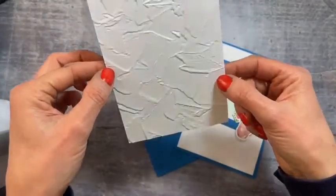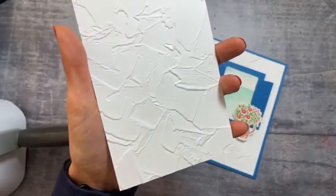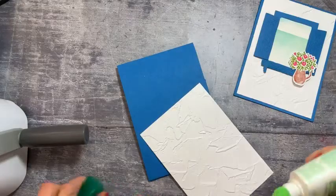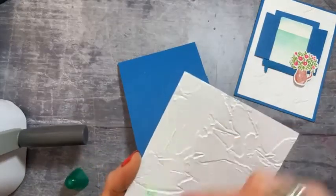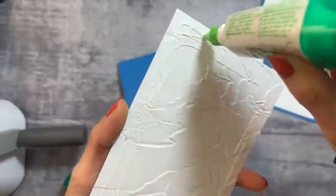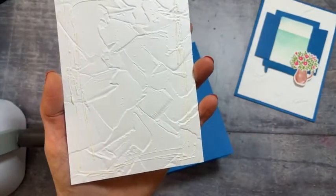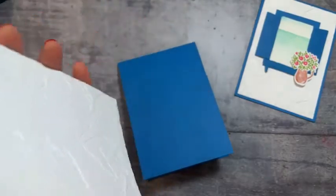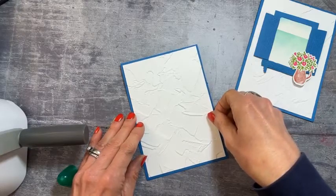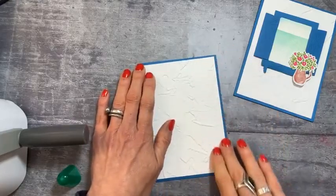And you can actually, no right or wrong way really, and that is obviously more indented and this side is more raised, but it's pretty either way, I think. So just going to grab my Tombow glue. And when these are the 3D embossing folders, I'm quite generous with my glue because obviously there's quite not serious indentations, but they are quite deep, so you need maybe perhaps a little extra glue than you would have normally. So that is going to go on the front and just even border, oops, all around.